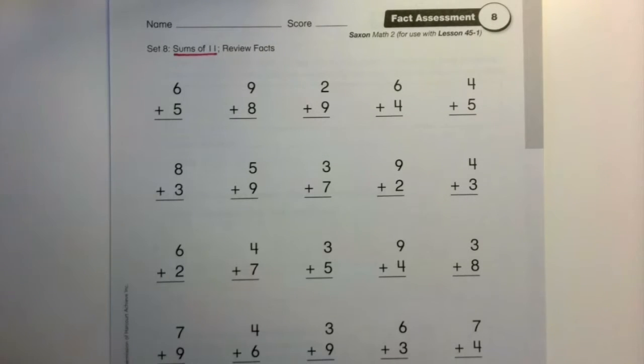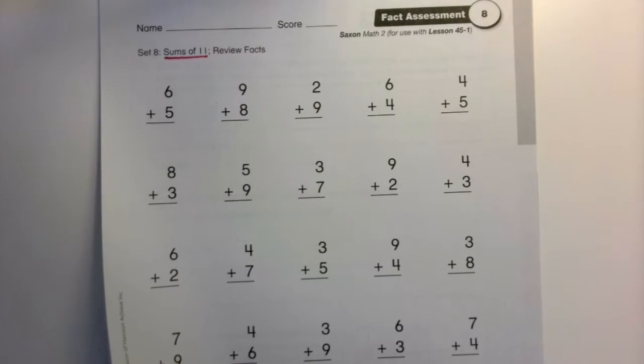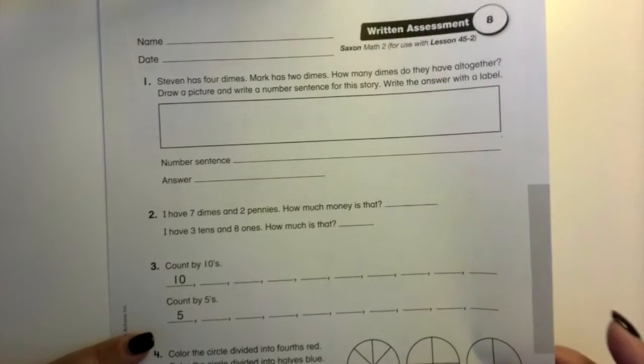So, you're going to go ahead and work on this fact assessment first. So I'd like you to pause me and do your fact assessment. When you're done with your fact assessment, though, come back because I am going to read through your written assessment with you. All right, so you should be done with your fact assessment. If you just kept on listening to the video and didn't actually pause, pause now. All right, so now you should be done for sure with your fact assessment.